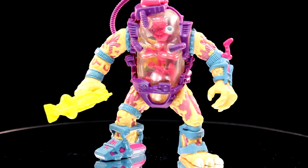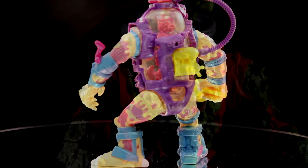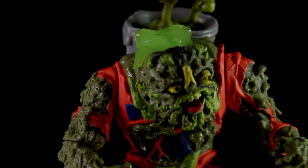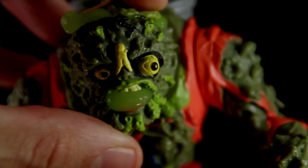The idea is that you would put a little drop of mutagen, or the slime that they would sell, into him and fill him with water. And when you shook it up, it would make it kind of viscous, and those little snow globey type things would kind of float around. Oh wow, that's cool.